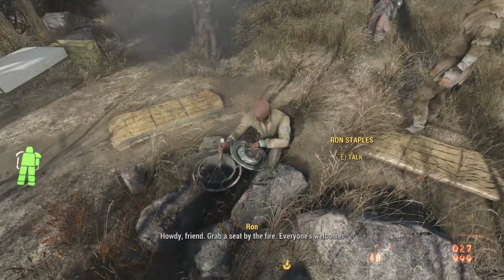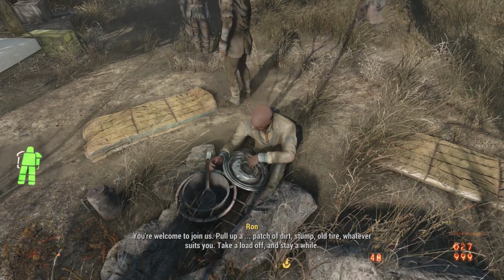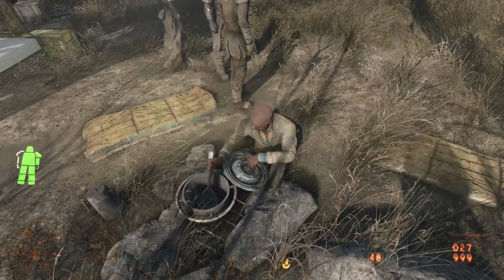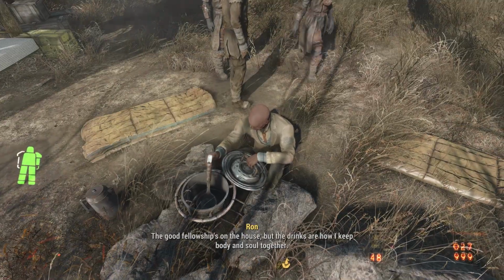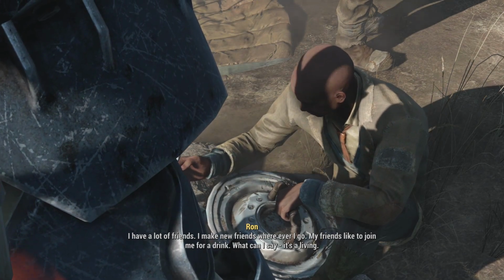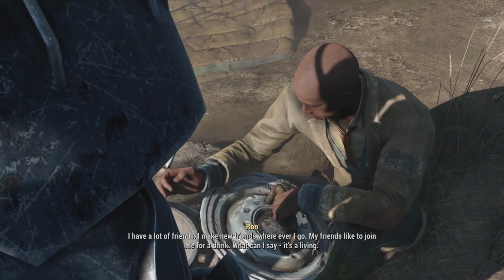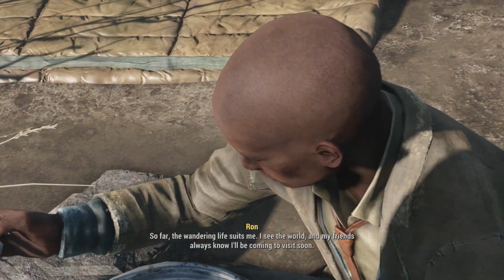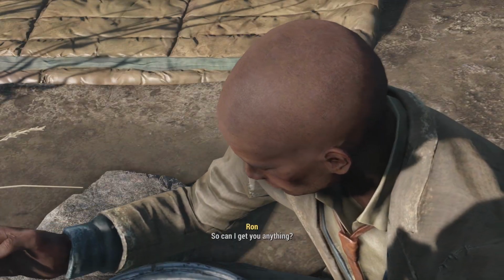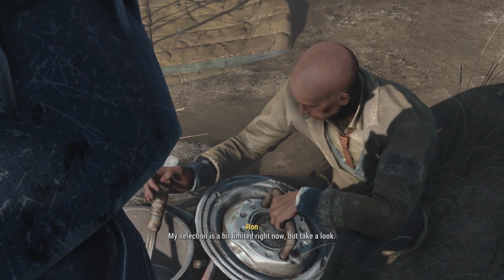Howdy, friend. Grab a seat by the fire. Everyone's welcome. How's it going, friend? You're welcome to join us. Pull up a patch of dirt, stump, old tire, whatever suits you. Take a load off and stay a while. The good fellowship's on the house. The drinks are how I keep body and soul together. Can I get you something to drink? What is this? A traveling bar? I have a lot of friends. I make new friends wherever I go. My friends like to join me for a drink. What can I say? It's a living. So far, wandering life suits me. I see the world, and my friends always know I'll be coming to visit soon. So, can I get you anything? Sure. Let me see what you got. My selection is a bit limited right now, but take a look.